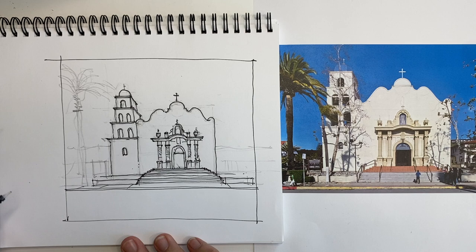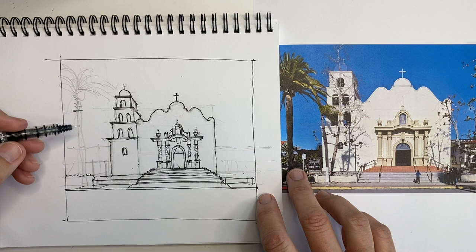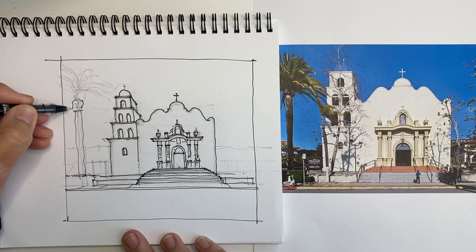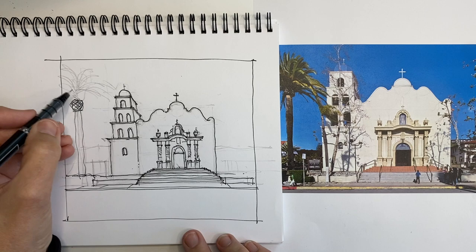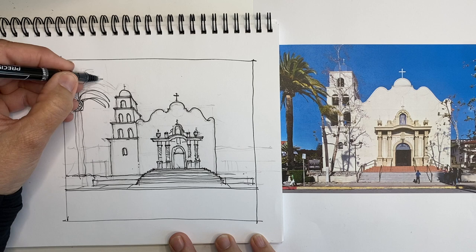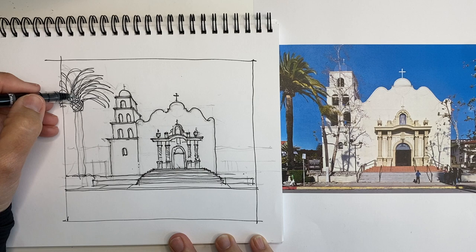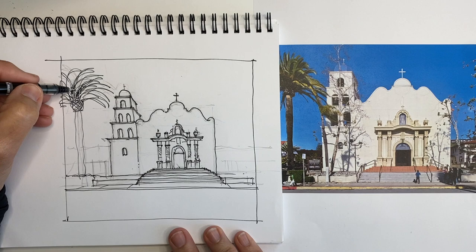All right, how about the tree? There's a shrub. I see a shrub here. And then the palm tree starts about level with the base of the building. And then some palm fronds, which we can keep as simple or as busy as you like. I'm just mimicking the direction they go in. You can add a little tonal value in between, see in between the palm fronds. It gets a little darker.